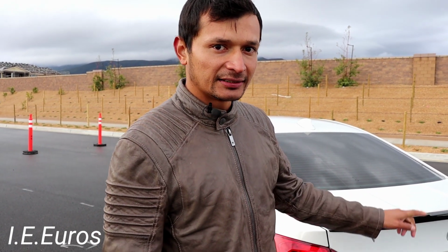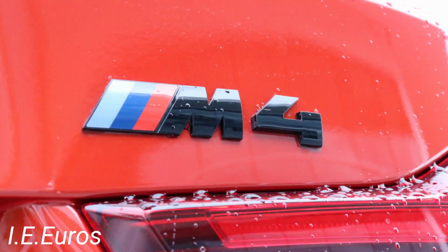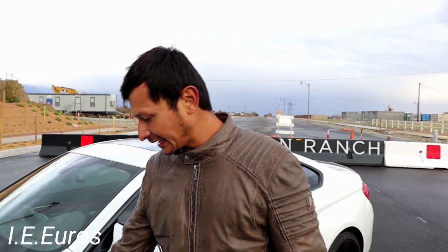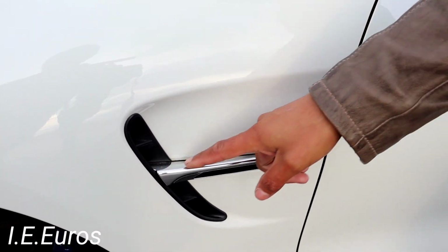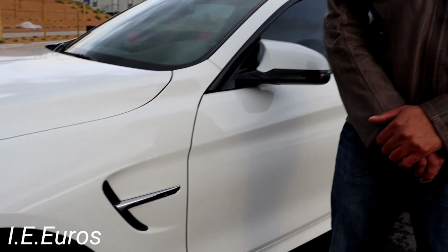One of the easy ways to recognize that you are buying a BMW M4 competition is the badge. In the case of this one, it has a chrome badge, but the BMW M4 competition is going to have a black badge. That means that it's a competition package. Also, the exhaust is going to have black tips. Other differences are the side grills. They're going to be black instead of chrome. As you can see, these ones are chrome. The competitions are going to be black.